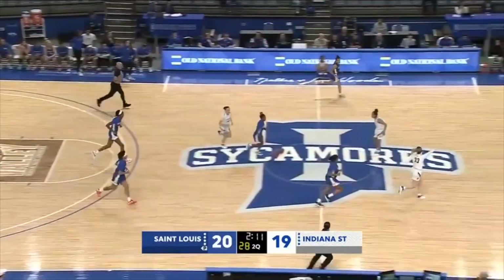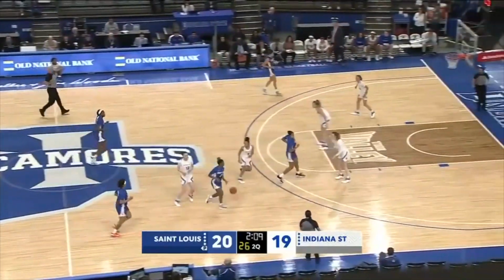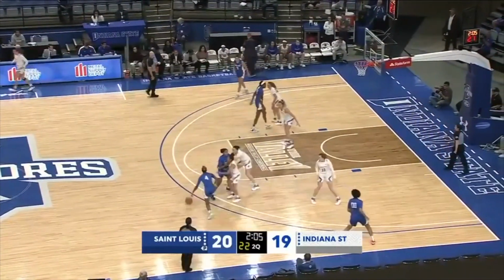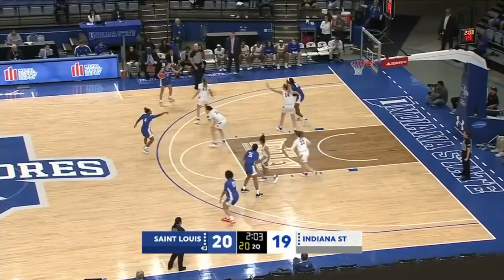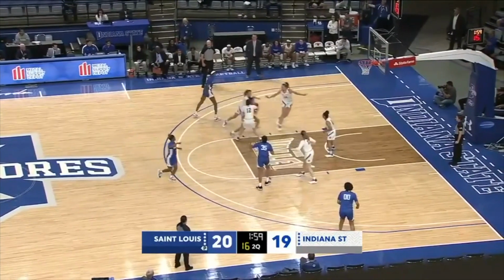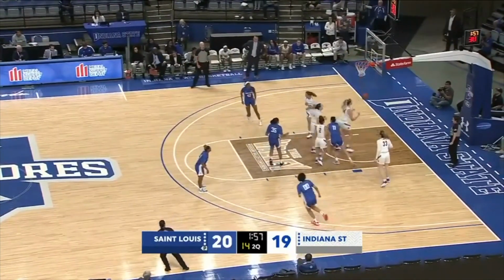Those mid-range jumpers continue to be a struggle for this team. Westerfeld and Lalich both missing 2 opportunities in those last 2 offensive drives. You're struggling already down low with Flowers down there. Those open opportunities around that free throw line.